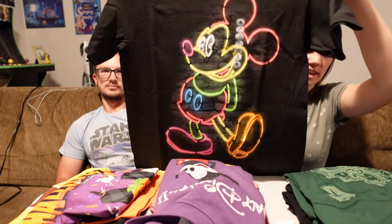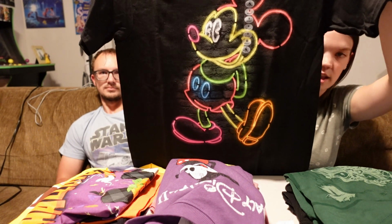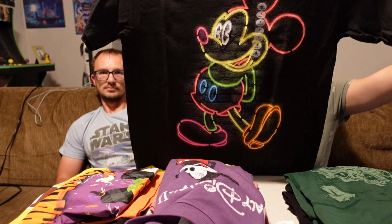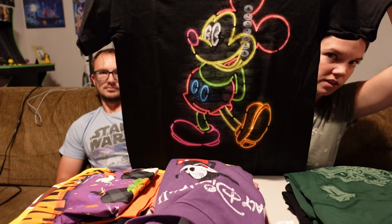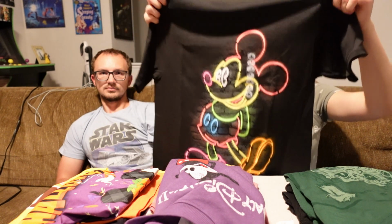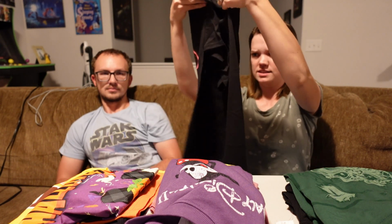All right, now I'm going to skip this one and go one more. Kind of skipping all around. They had a few different ones that had this neon type vibe, neon or rainbow, whether it's neon or like a splattered paint style. I thought they were really cool, so I grabbed this one. This is one of their unisex shirts.